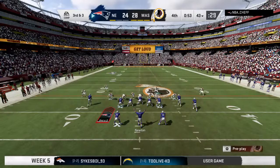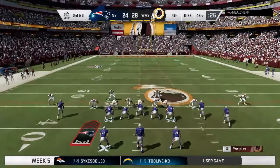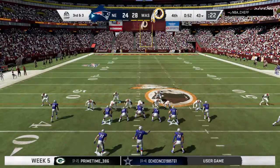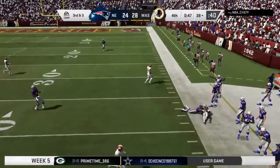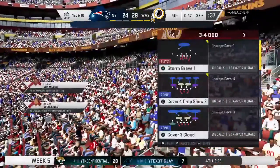Coming now, though. That fire coming now. Back to throw. The open man is Westbrook. 18 big yards on that one, and a New England first down.